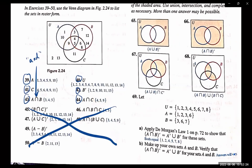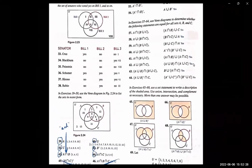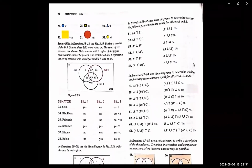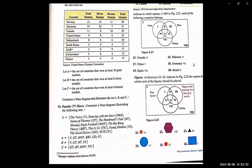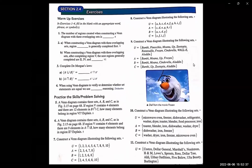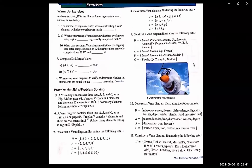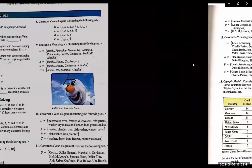All right, so that's one of the problems that you'll see on the test. Let me see if there's anything else from this one. No, that's pretty much it from here. Okay, good. So that's taken care of.